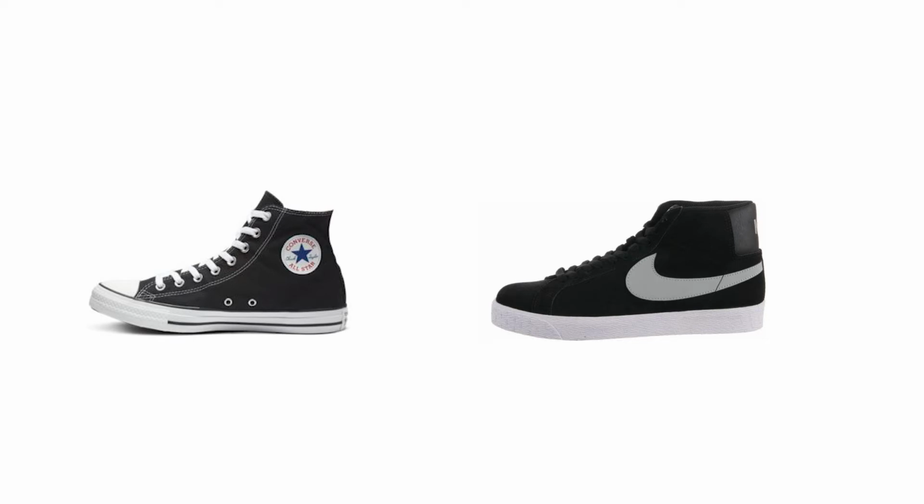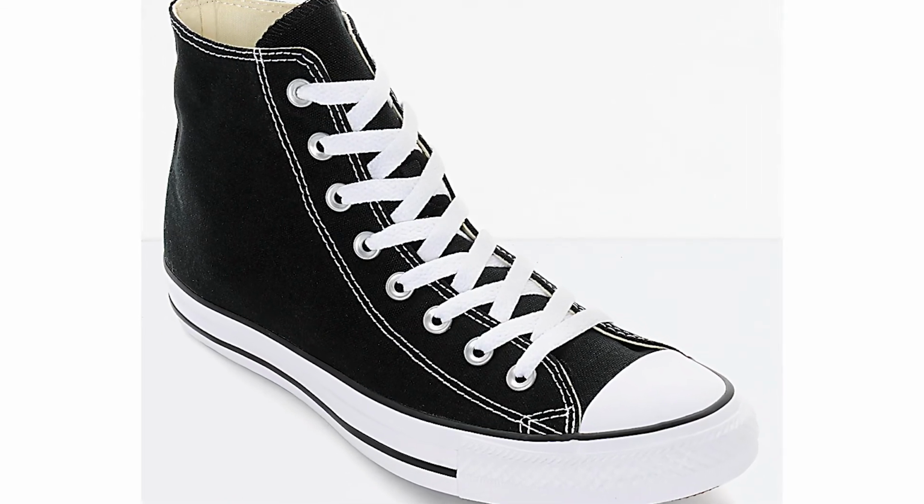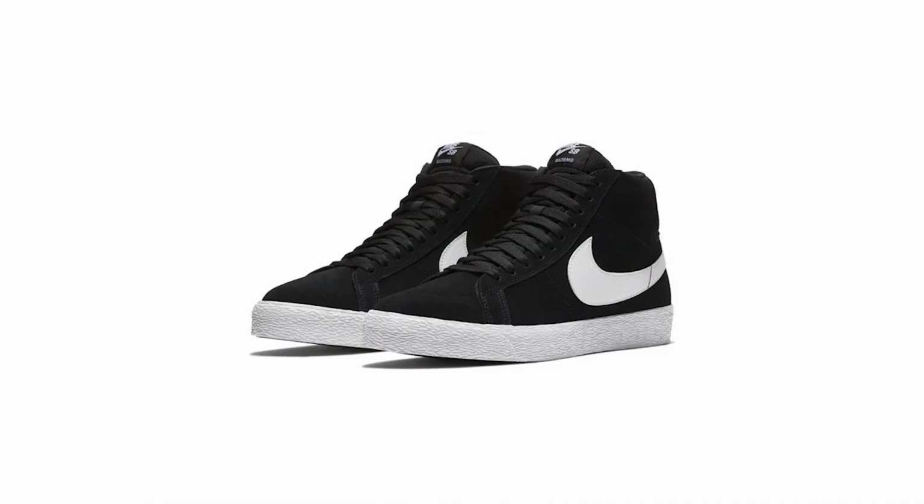These are a little more beefier, got more going on. The silhouette is similar, and the laces going up from the top is also similar to a Converse, but that's pretty much where the similarities stop. But a really dope shoe overall.